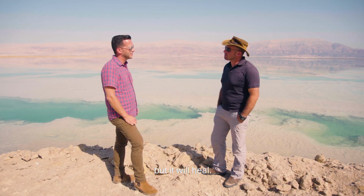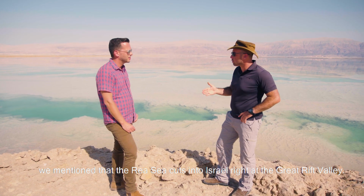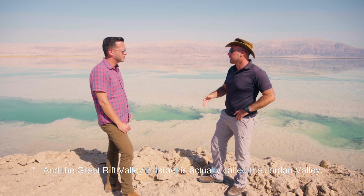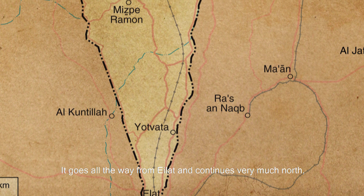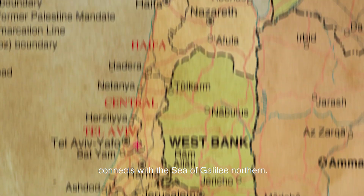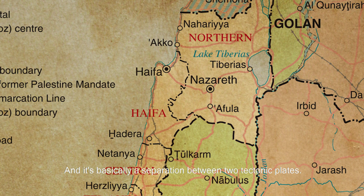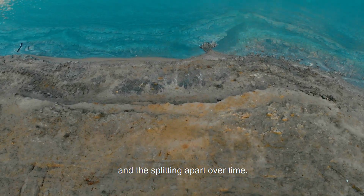But it will heal. So if you remember when we were in Eilat, we mentioned the Red Sea cuts into Israel right at the Great Rift Valley. And the Great Rift Valley in Israel is actually called the Jordan Valley. This is part of it. It goes all the way from Eilat and continues very much north, connects with the Sea of Galilee in the north. And it's basically a separation between two tectonic plates. You got Jordan over here, Israel over here, and they're splitting apart over time.